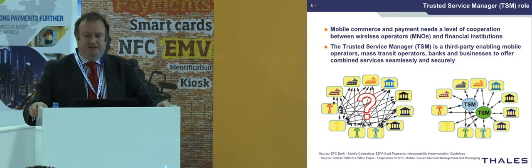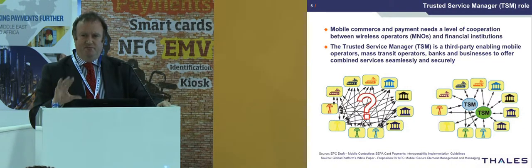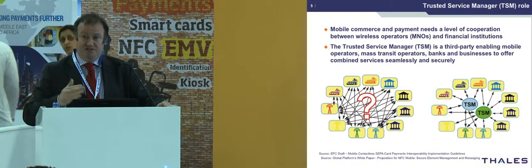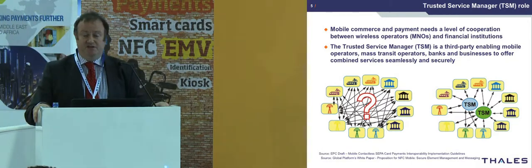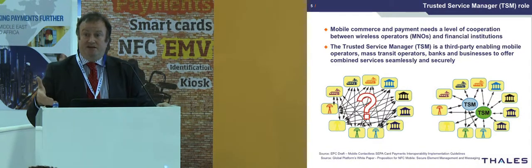This slide here is just trying to give you a bit of an understanding of the reason why we need trusted service managers in mobile payments, especially in the provisioning side, the issuing of the mobile device. In the left-hand picture, we have all the different organizations: the financial institutions, the mobile network operators, the handset manufacturers, maybe some other organizations like transit operators who want to put applications on mobile phones.